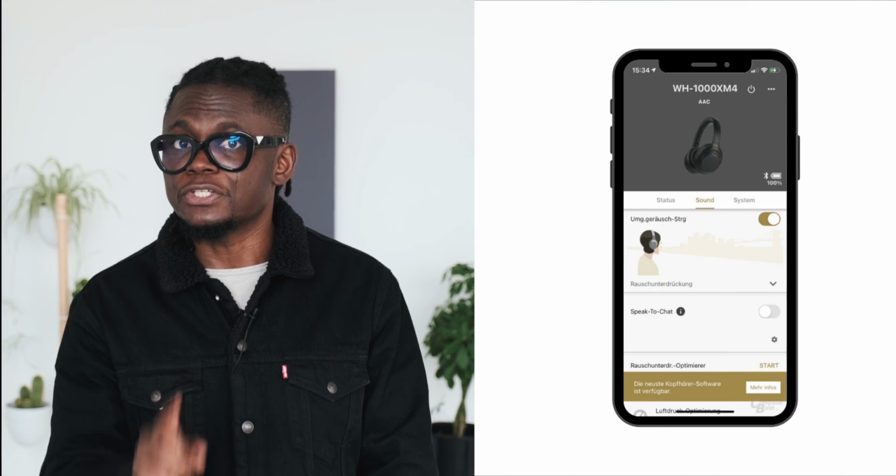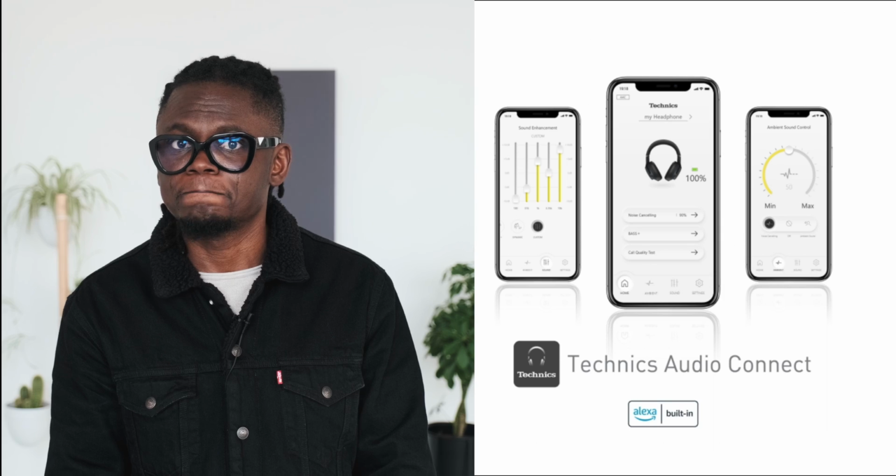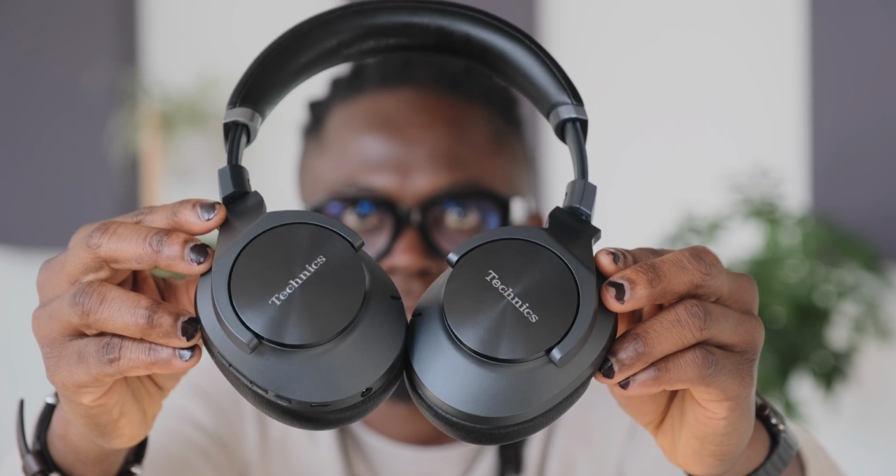Now, I've mentioned that the mobile apps are for customization of sound as well. For some reason, I find that the audio customization through the Sony app is just awful. Meanwhile, the Technics mobile app improves on the sound greatly. So let me say this once again. When it comes to sound, I'm confident to say that the Technics EAH-A800 is better than the Sony SM4.